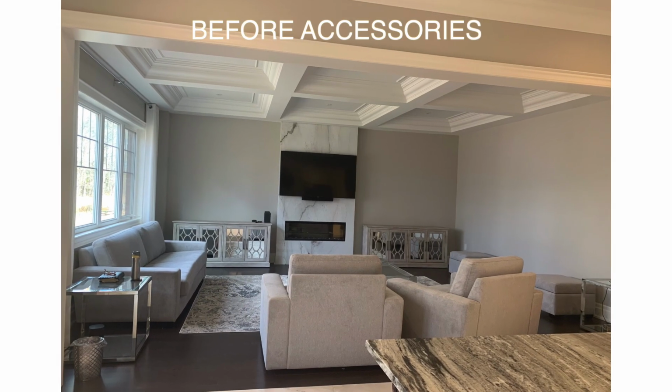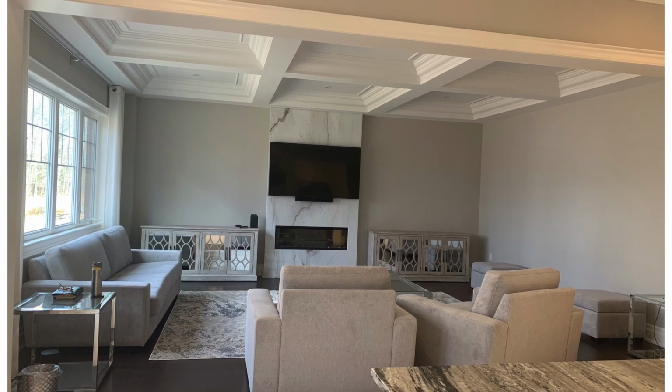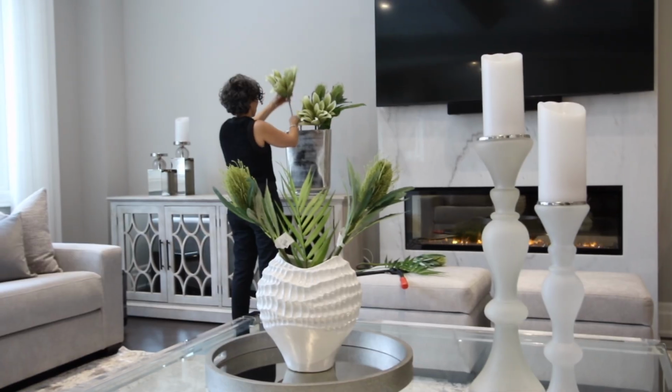The before pictures were taken a week before accessory program. If you notice, there's a sofa missing. It was in service at the time. We had to make a minor repair to it, which our team does because we manufacture these sofas. So that's good news.